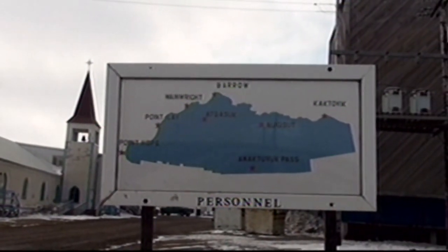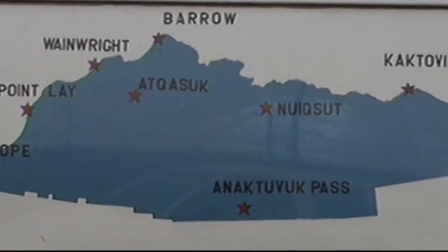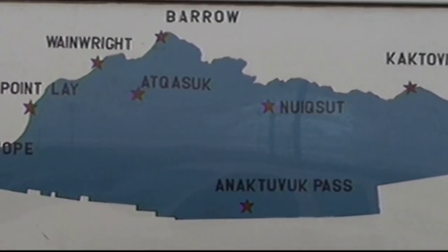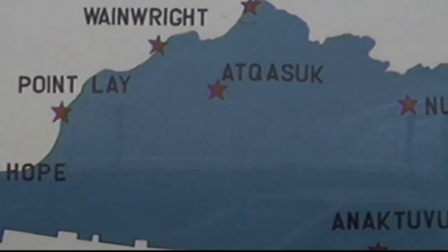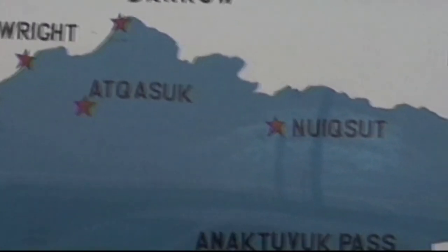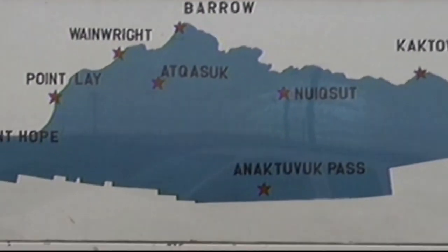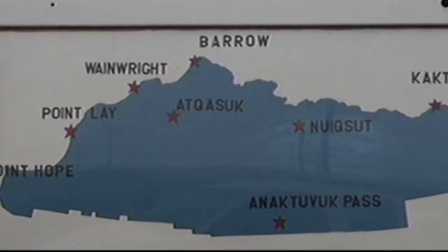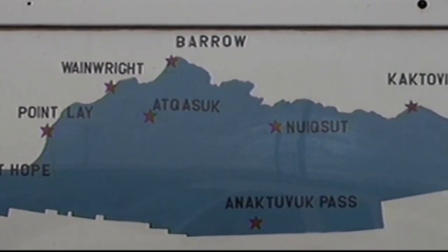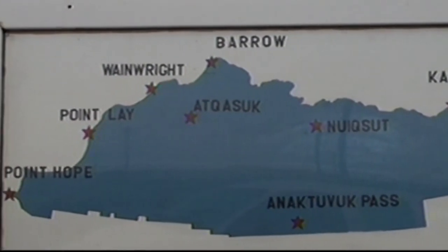Canada, New York City is right about in the middle of the giant Prudhoe Bay oil field. Atqasuk is closest to Barrow, about 60 miles southwest of here. Barrow is the largest village of these, and it's the hub of our North Slope. Wainwright is just down the coast. Point Lay is the smallest village with 120, 130 people. Point Hope is closest to Russia. And Anaktuvuk Pass is the mountain people. They're the mountain Eskimos. They live in the Brooks Range.